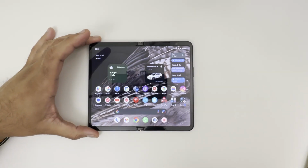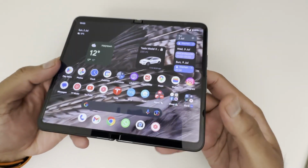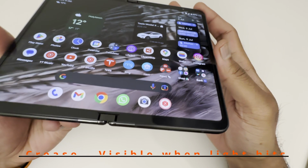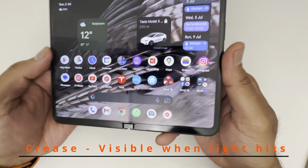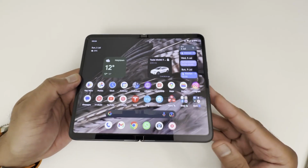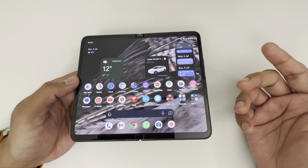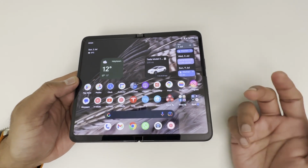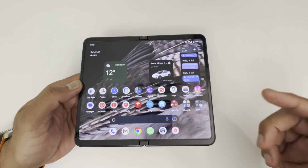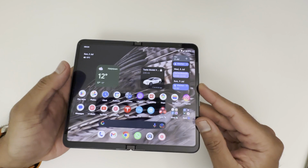When you're talking about the Google Pixel Fold, there is no denying the fact that it has a big crease in the center. No matter how you rotate it, you still see the crease. There are many folds in the market, especially from Chinese manufacturers, whether it is the Vivo X Fold 2 or the Huawei Mate X3, which have creases too, but not as noticeable.